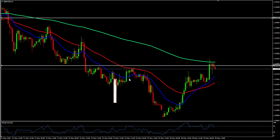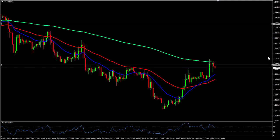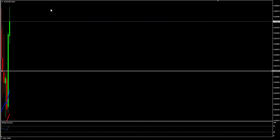I am looking to sell pound across the board, not just pound dollar. If yen perks up, pound yen short, pound Swissy short, potentially pound CAD short. So there are a couple of opportunities out there.